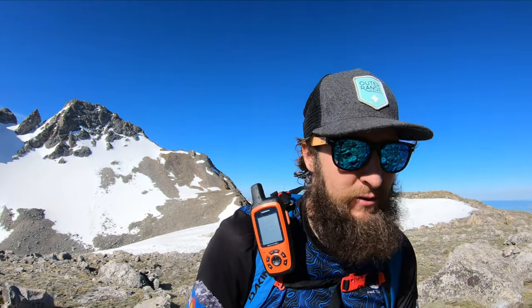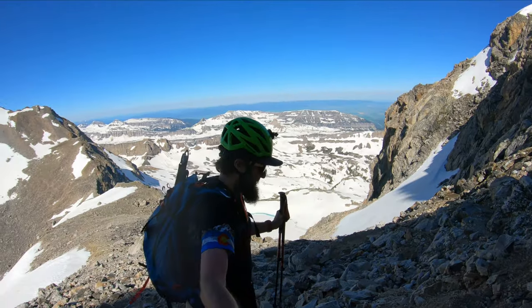It means I really don't have to rush, because based on the way the sun's hitting this, I don't think it's going to be hitting it until 11:30, maybe even later. It also means that I have less to grip in with my boots, which so far hasn't been a problem. But I also know that the steepest part of this couloir is right ahead of me. So I just have a feeling I'll be popping on the crampons at some point.